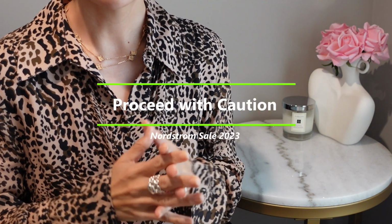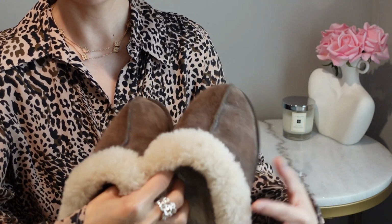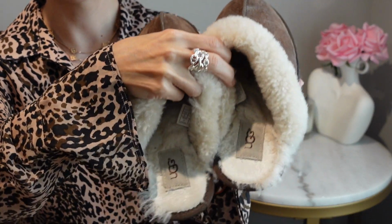So next I'll talk about the items where I think you should proceed with caution, because I've purchased some of these items and I did have some regrets. So the first item are the UGG sandals and slippers. My warning to you is that with UGG, I always experience the footbeds where it has the fuzziness on it, they go bald. And I'll share with you, these are my UGG sandals that I've bought.